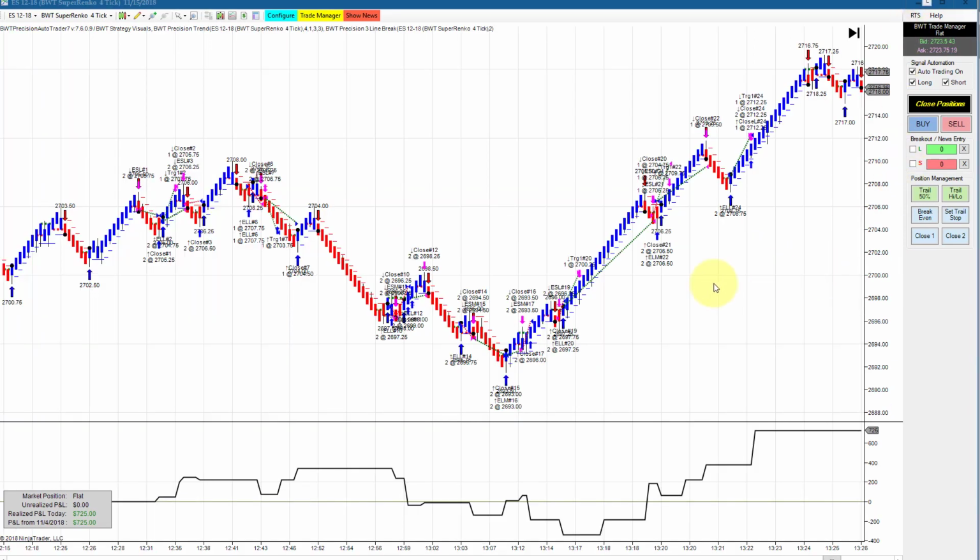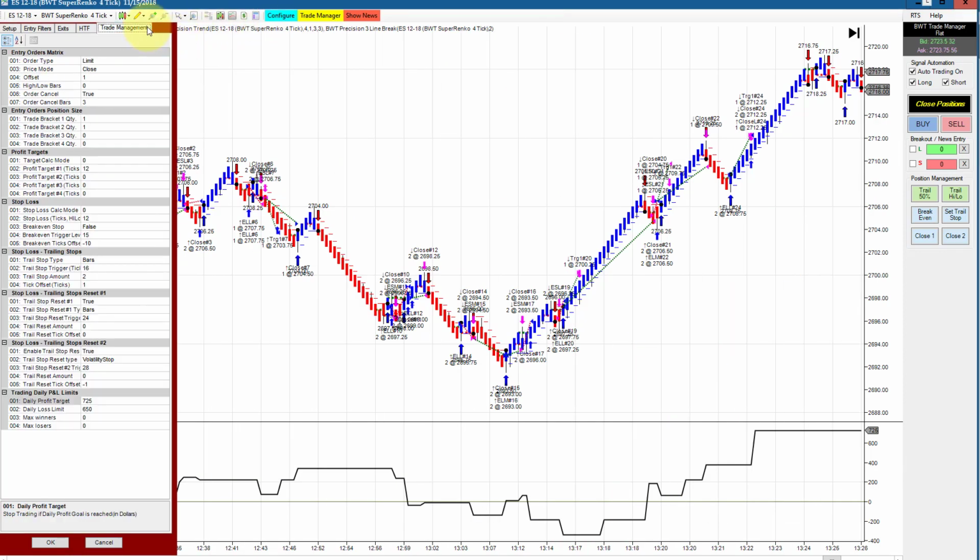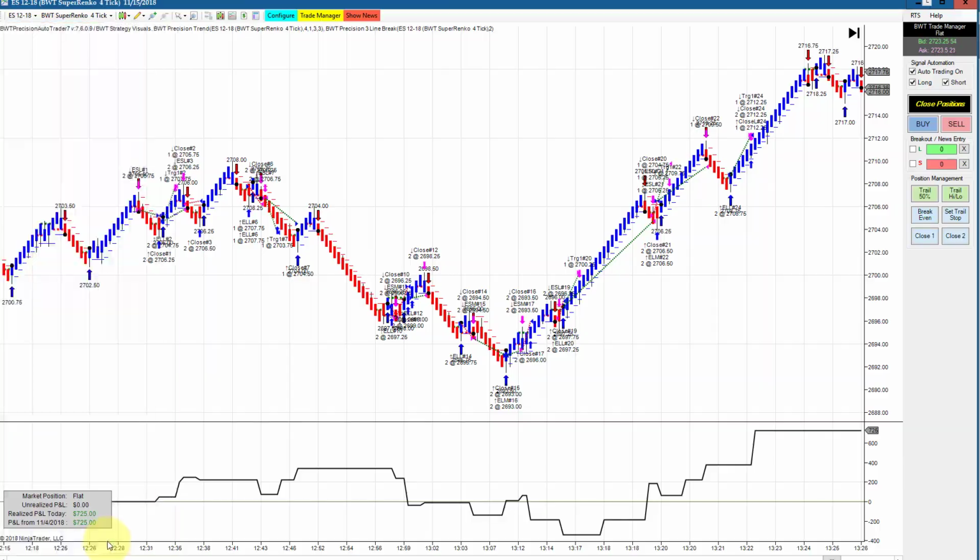Okay, a moderately active chart on the E-mini S&P Super Renko 4-tick did 725 for the day. The drawdown here was just under $400 or 200 per contract. The first equity high was almost $400, and then it drew down equally as much and then came up and I believe hit its goal of 750, 725. So hitting its goal with no slippage.